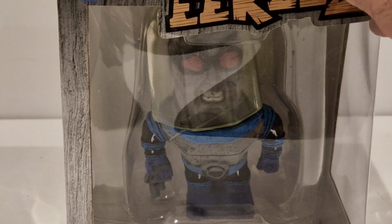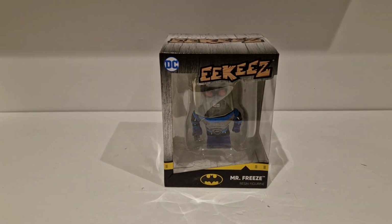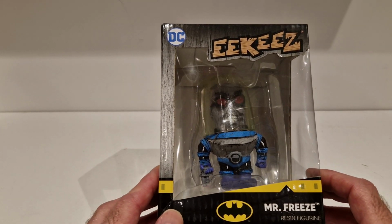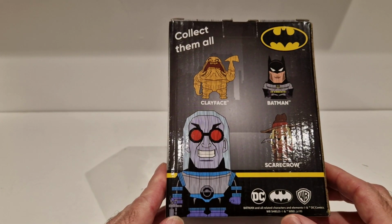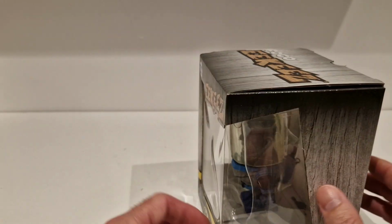Look at that. Awesome stuff. Sorry about the glare. A resin figure, so let me just come back out a bit. There you go. So yeah, awesome stuff. Yeah, I do like DC, I do like Batman. What we've got on the back, you get Clayface, Batman and Scarecrow. These are cool. I've never seen these before, so yeah, look at that.